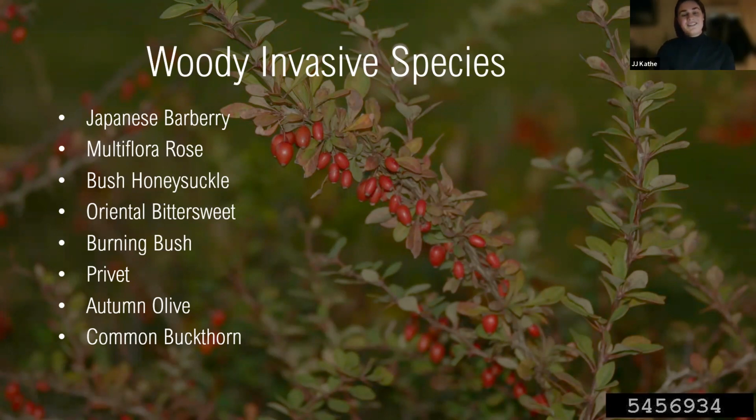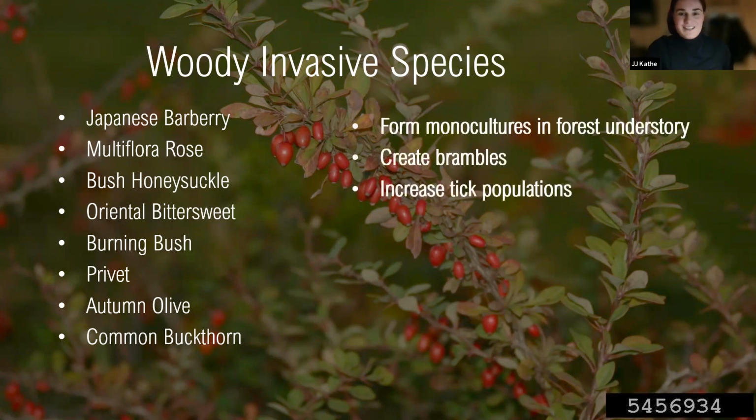So for woodies, it's pretty much anything that looks sort of like a shrubby, shaggy, small tree. They tend to look kind of straggly, and I'll show you pictures later. So some common ones are Japanese barberry, multiflora rose, honeysuckle, bittersweet, burning bush, privet, autumn olive, and common buckthorn. And a lot of these you'll see resemble each other. You might recognize a lot of them.